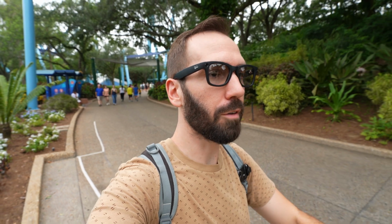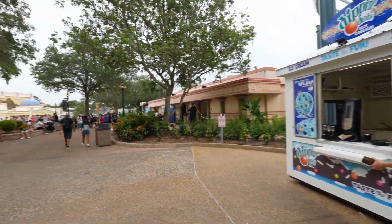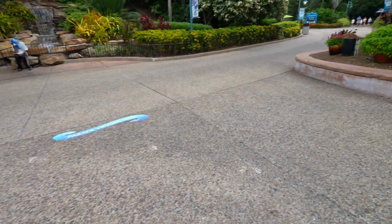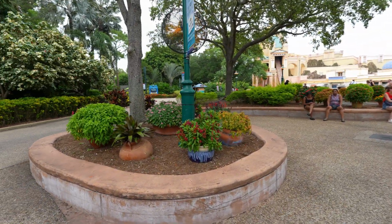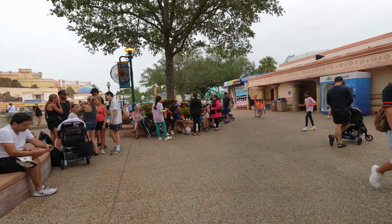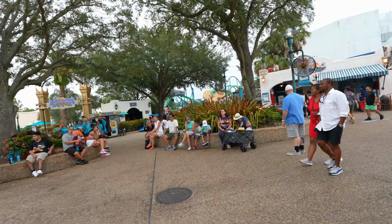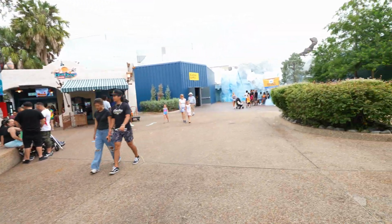Anyway, we are heading over here. Also, the Dippin' Dots booth is closed. Oh, never mind. It's just a booth up front. I saw the side and it was kind of closed off. We also have the parade viewing area over here. They do have a new parade show that has entered the SeaWorld area. I don't know what it's called, something to life maybe? Or something to see? I don't remember. It's something, but it's a new parade. There is Kraken, and we have actually Mako behind it. All the coasters are going right now.